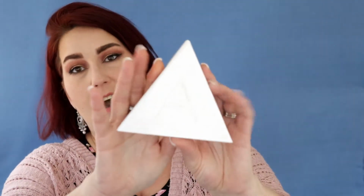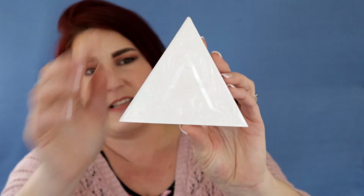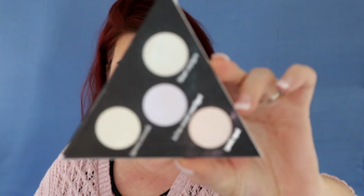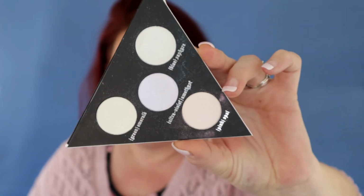Okay, for those of you unfamiliar, this is the Kat Von D Alchemist palette, and it is just this triangle palette that has 4 shades inside. It does have a nice mirror to it, but these are the 4 shades inside of that, and they are just shade changing shades, in my opinion. They are a green one, a blue one, a violet one, and a pink one, and they're more of a topper shade. I don't find that I have ever really used them on their own.